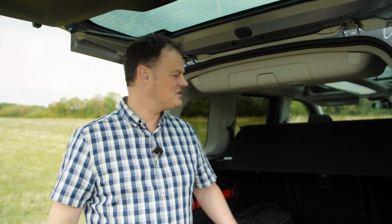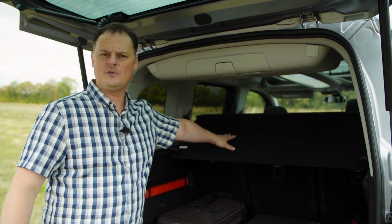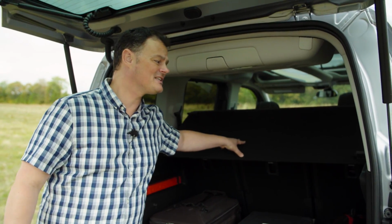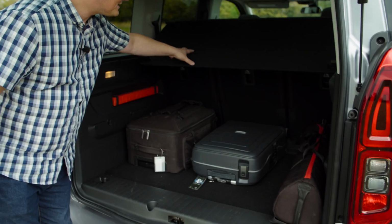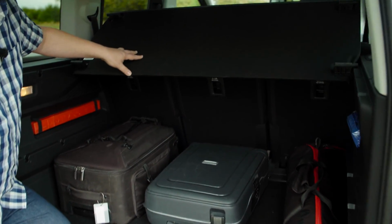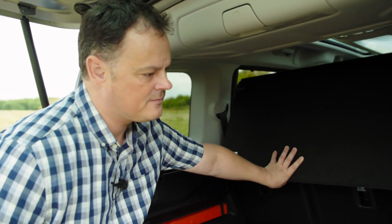What you're looking at here is 597 litres of load space. But if you flatten those seats out, you can take that all the way up to 2,126 litres of room. And as you would imagine, this is originally a commercial vehicle. That is an enormous amount of load space. It should be too. Let's have a look at some of these features for the passenger version.